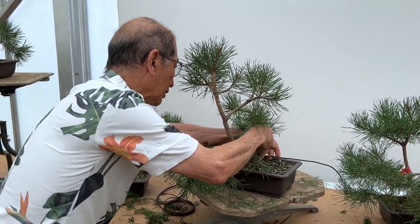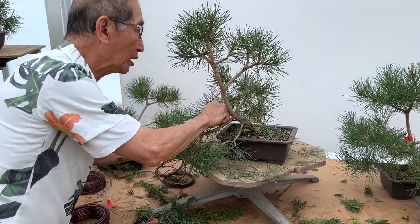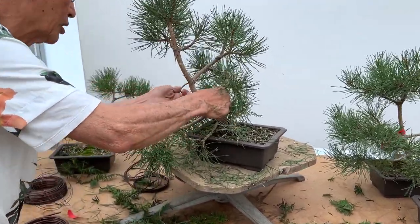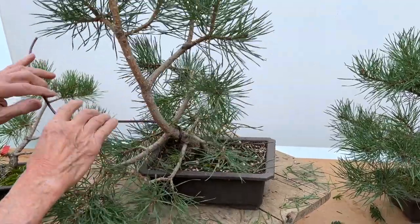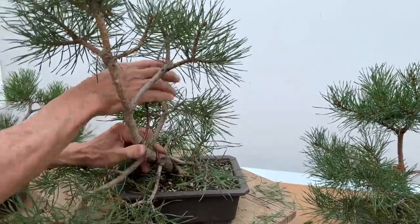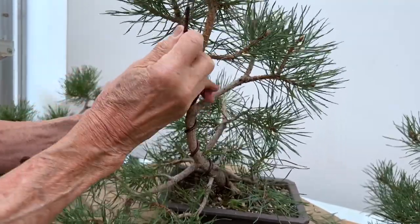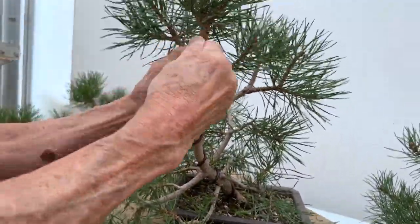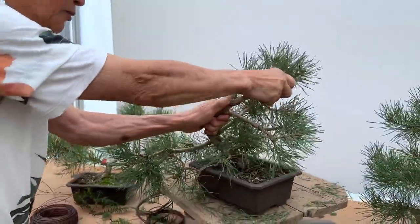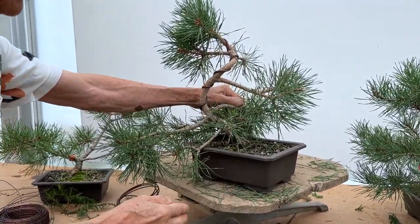A warning with Scots pine: they're so vigorous that you've got to keep an eye on the wire marks if you don't want it to mark. They do mark very rapidly. But as I say, some people don't get worried about wire marks, because when they grow out, or even if they remain, they add so much character to the tree. And because this is a flexible trunk, I think one piece of wire would probably be sufficient to get the bend that I want. Okay. Now, called stirring the pot. See what a tight bend I have created.